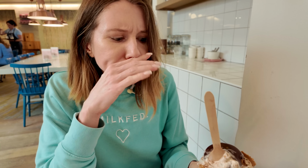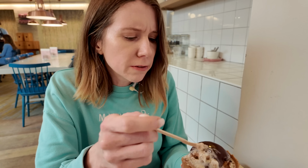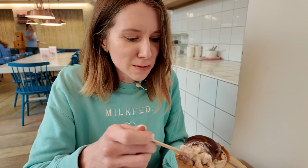I mean, it's good. It's like soft serve ice cream with chocolate syrup. And you get a really good chocolate flavor from the Bossche. However, as you can tell, it is a challenge to eat.